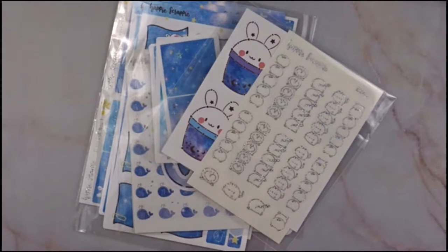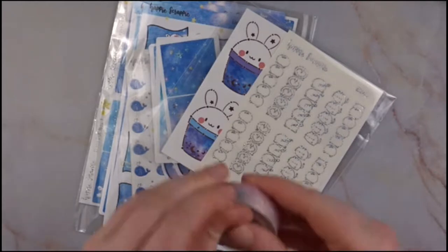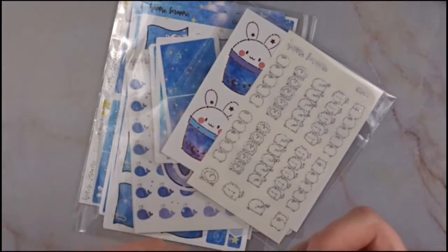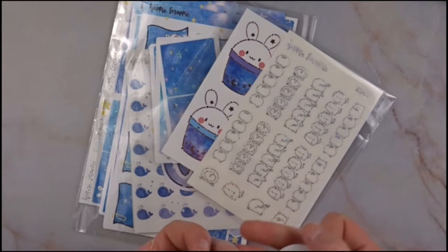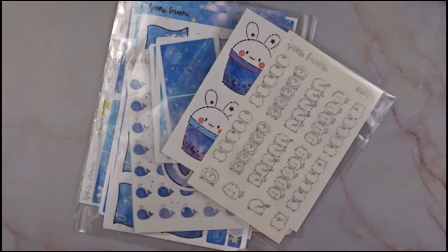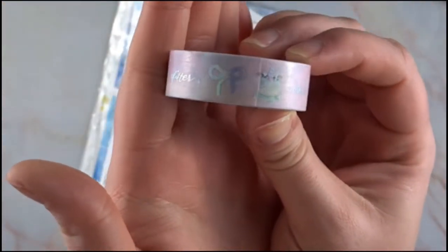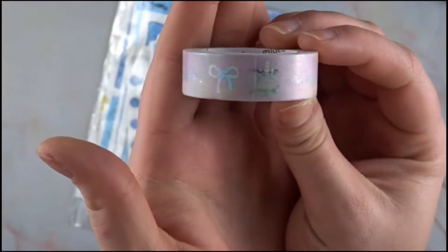I'm all about that life. Oh my gosh, it's so pretty. Hold on, I have to take it out of the plastic so you guys can actually see the reflectance of the foil. Wow, it's like I never opened washi before. Okay. Look at that. Look at that beautiful holo.